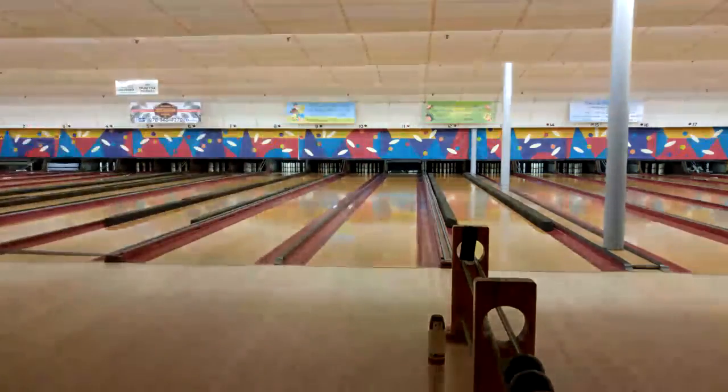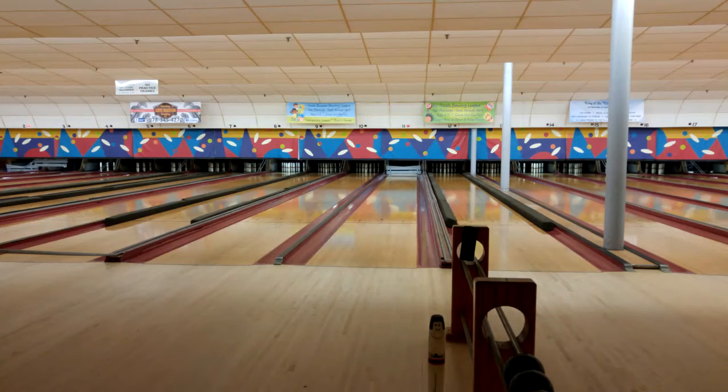That's how you open. At Mason's, that's pretty much how you open. This place is legendary for the near impossible strike. Let's see what crap fill we get.